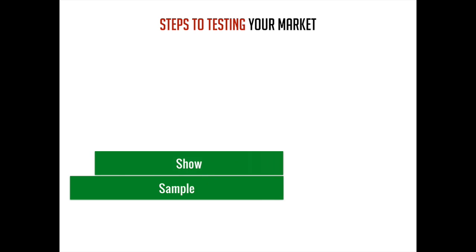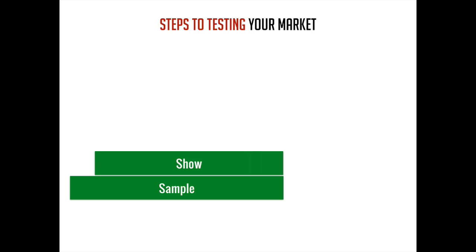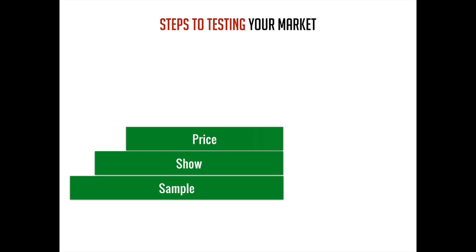The second step is to show it. Once I've got the sample, once I've created the program, once I've done all of that, show it. Take it to some of the market, take it to some of the customers that you have, take it to some of the customers that you're thinking of going after, and see what they say. Let them touch it, let them feel it, let them experience it at a level that they will then give you valuable feedback.